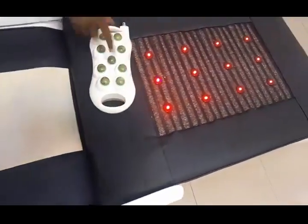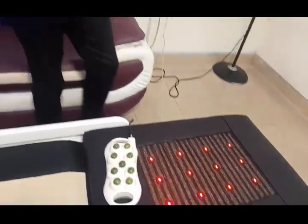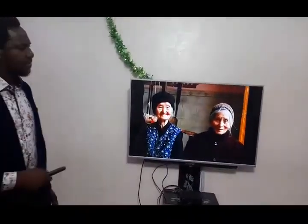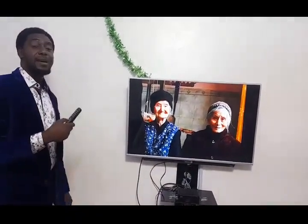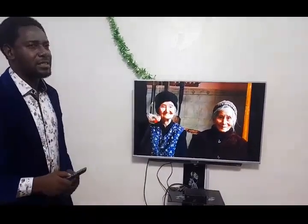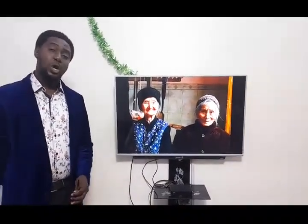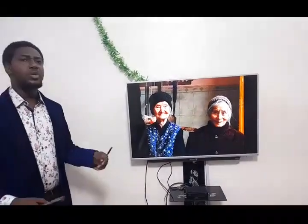And what does far infrared rays do? Before they decided to put this feature into this device, a research was carried out somewhere in China, in what we call Bama County, or a village called Bama. They discovered that a very high percentage of the dwellers in Bama village live up to 100 years old.